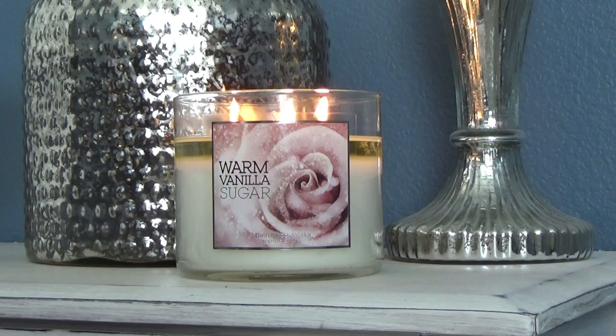And yeah, so I hope that this was helpful for you guys. And I will actually be doing some more throwback Bath & Body Works candle reviews coming up here, because when I was going through my collection, I realized that there were so many that I never actually took the time to review. So some of them are still available and some of them are not, but I thought it'd be fun to go ahead and review them anyway. So look for those reviews in the coming weeks.